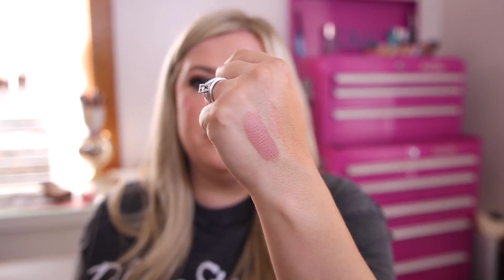But this color is so light. It looked really pretty on the website, but it's definitely one where, if you want the most punch, just apply it with your fingers, because I noticed with the sponge it won't show up. But I really love the color. It's a beautiful dusty pink, so if you apply it with your fingers it does get more pigmented. But it's a very similar formula to the bronzer.